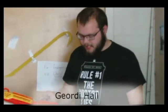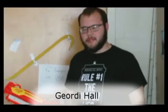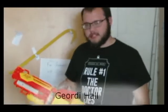And I enjoy using Nerf guns because they make the most annoying sound in the world when cycling them, so you can piss off all the RAs and they can come outside, storm around, and tell you to stop. It's really funny. I would have to say the amount of freedom that you can have with these guns, the different things that you can do with them.